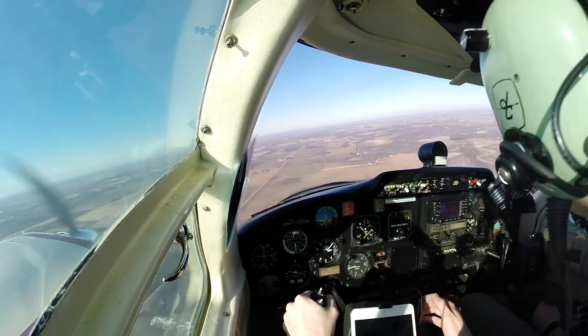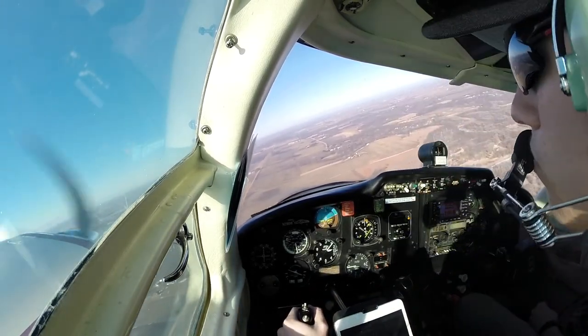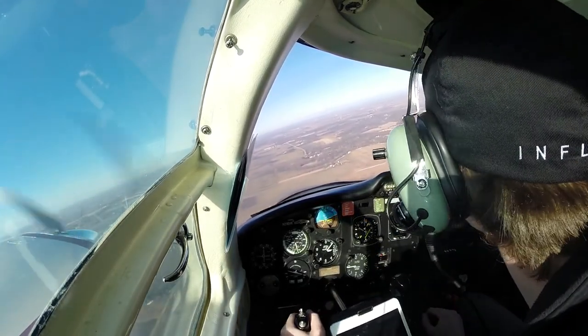Fairboat traffic, Archer 15311, 8 miles to the northwest, transitioning to the south at 3,000 feet, fairboat traffic.